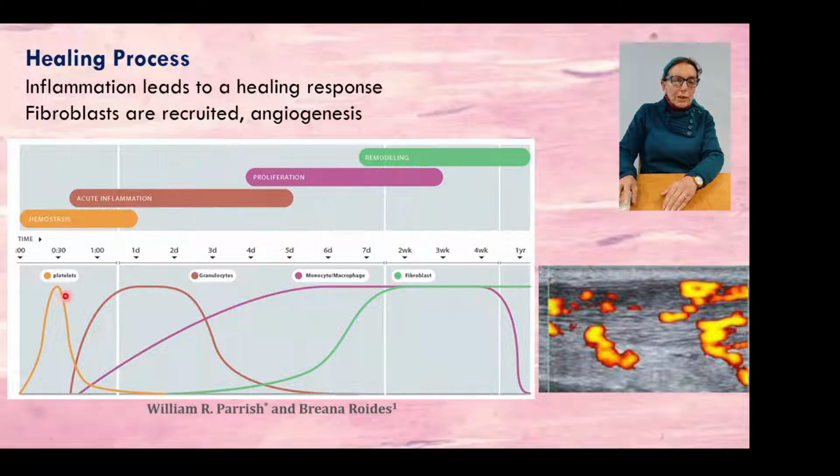So you get platelet activation, and you get granulocytes recruited, and slowly type 2 monocytes are recruited, which release anabolic cytokines, which in themselves lead to the recruitment of fibroblasts and laying down of collagen. Now, it's not a simple stage here, which starts at about 4 or 5 days of recruiting fibroblasts and laying down collagen. But this lasts up to a year, going through several phases of proliferation, remodeling and repair.